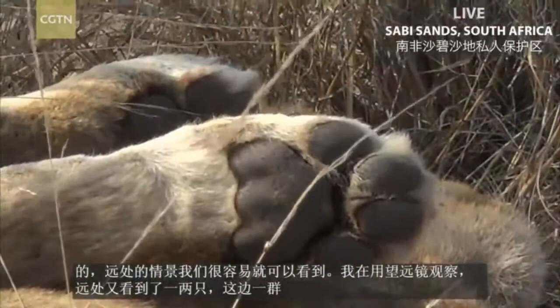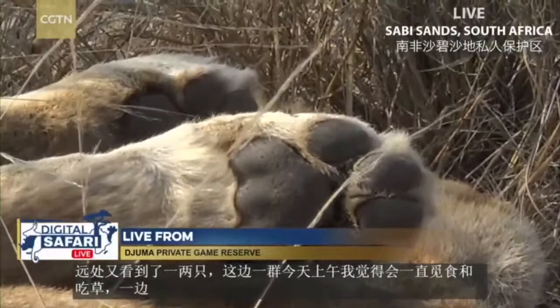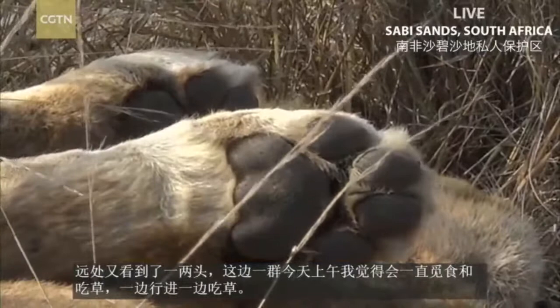Yes, they will probably keep grazing as our lion continue to snooze. Isn't that just cute?